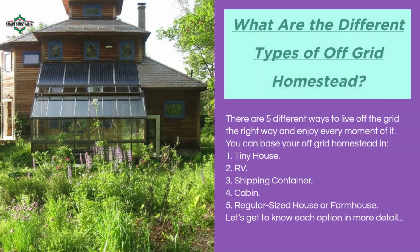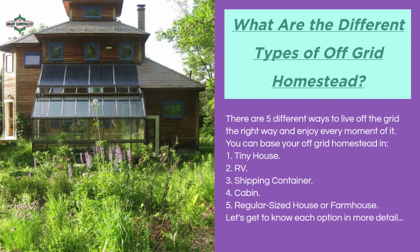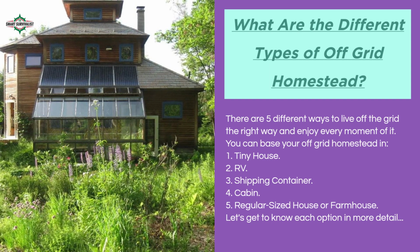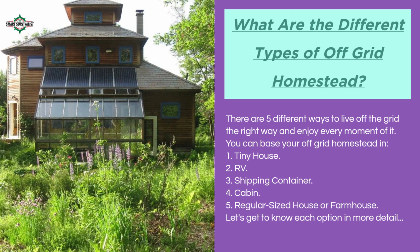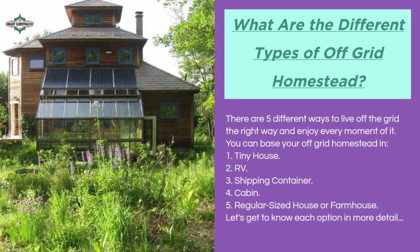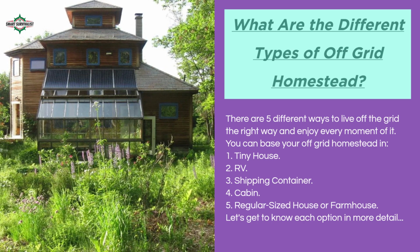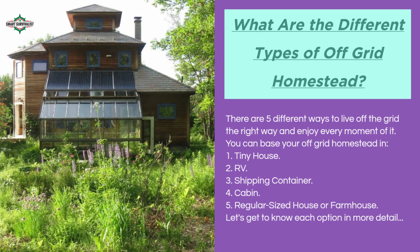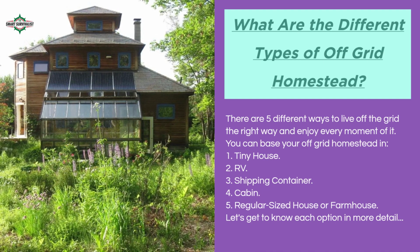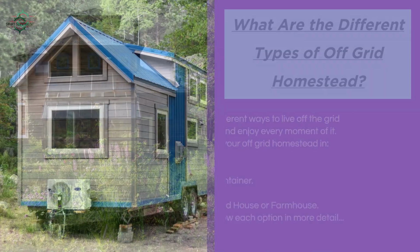What are the different types of off-grid homestead? There are 5 different ways to live off the grid the right way and enjoy every moment of it. You can base your off-grid homestead in 1. Tiny house. 2. RV. 3. Shipping container. 4. Cabin. 5. Regular-sized house or farmhouse. Let's get to know each option in more detail.